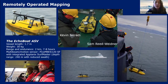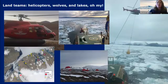They did deploy it from Oden. You can see here it was deployed with one of the cranes, and it's zipping around Oden early in the cruise. But they primarily actually supported the land teams, if you can believe it. And you can see Kevin here, and I think also Larry and Matt in the helicopter getting ready to head back to Oden or just landing on land, which is a nice segue into the land operations.